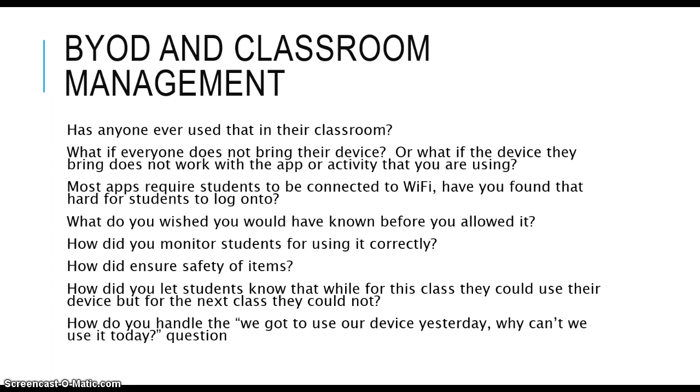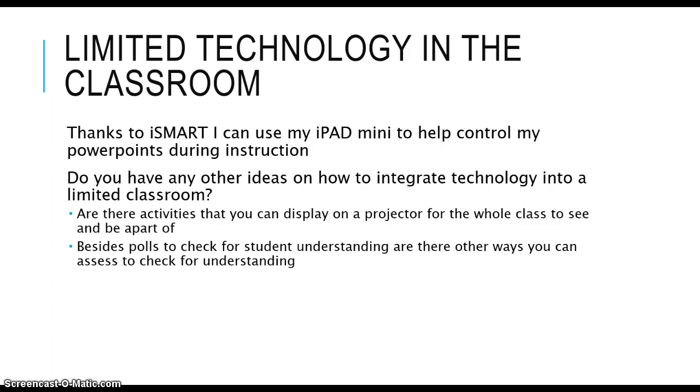And how did you let students know that while for this class they can use their device, but for the next class they could not? You know, in math today, yes, you have your device out, but in science you don't. And then, of course, the question, but we got to use our device yesterday. Why can't we use it today? How did you handle or talk to students about that?